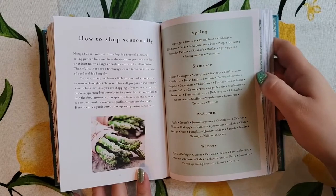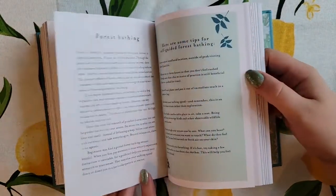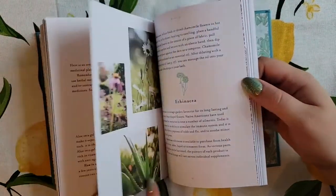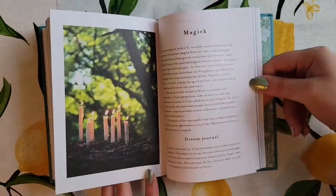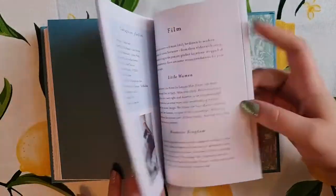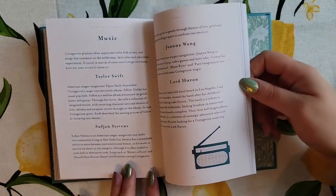From there, the book goes into the outdoors, which is foraging and basic adventuring, herbology, which talks about old-timey medicines, and it does delve a little bit into magic and crystals, which was interesting to check out, even though it seems a little bit hand-wavy, wishy-washy to me. And then also at the end, just for fun, she has music and book suggestions.